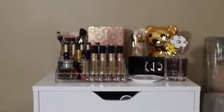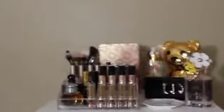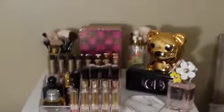Just to warn you guys, this isn't the most organized, but it's more organized than I have had in the past, so bear with me. And then don't mind my dollhouse right here, still in its wrapping paper. Grandmother made that for me when I was little and I don't really have anywhere else to put it.